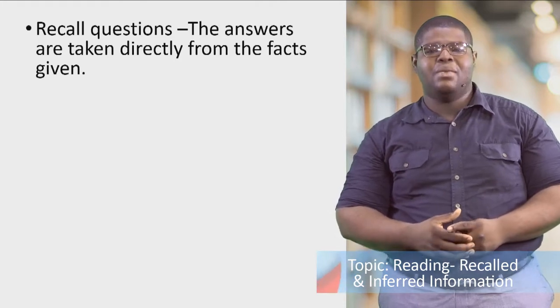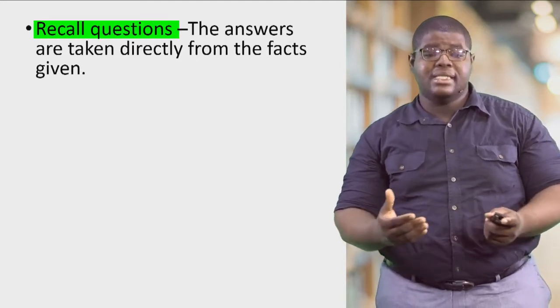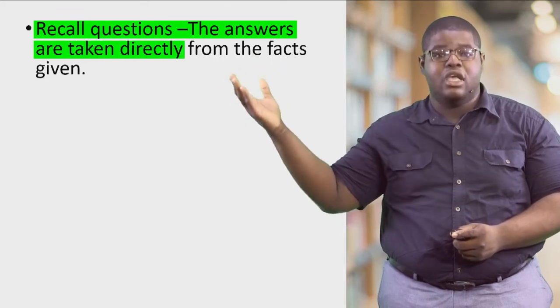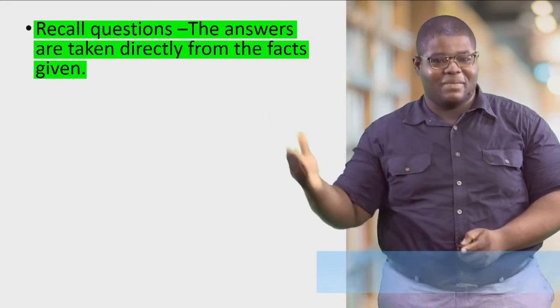Now, when we are doing comprehension, we have something that is called recall questions. And basically with recall questions, the answers are taken directly from the facts given. Where are the answers taken from? Directly from the facts given.